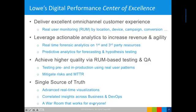We're working to achieve higher quality testing and reduced risk through actual customer interactions. So we're leveraging data that we collect around how our customers use our website to drive what we test for before we move changes to production. And we're focused on a single source of truth. So advanced real-time visualization, correlated insights across business and DevOps, and monitoring that helps analyze our performance and our customer interactions. And that results in a war room at all time to address any issues and any customer impacts that may show themselves.